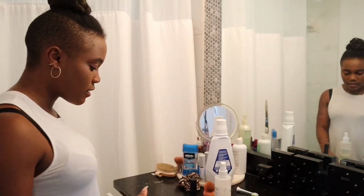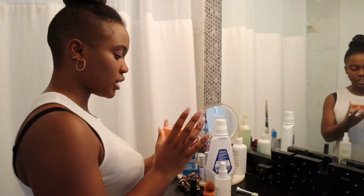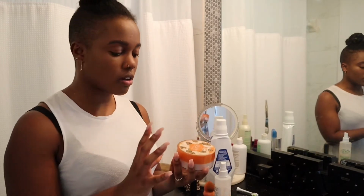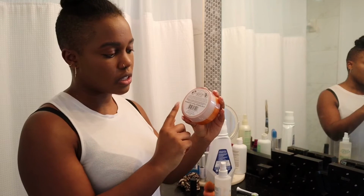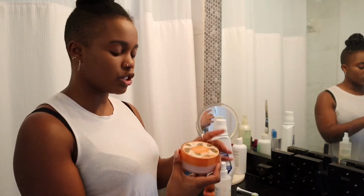So brows, foundation. My next step after I do both of those, I actually go in with the Airspun powder. So I love the Airspun powder. You can get it at Walmart. This gigantic thing that lasts you almost half a year is $8. So 10 out of 10. I use the transparent extra coverage.